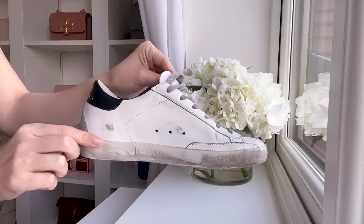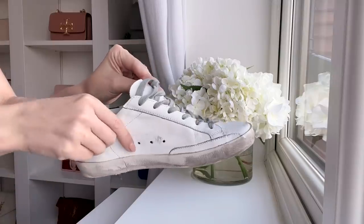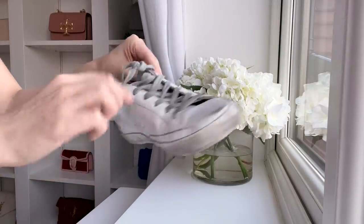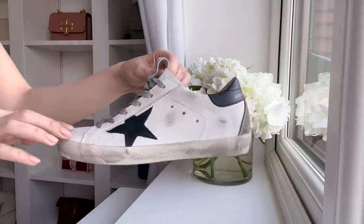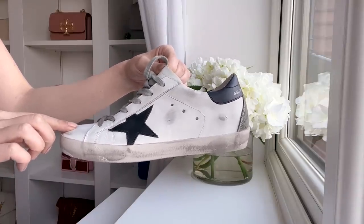Next up are my Golden Goose sneakers, and I would definitely say this is probably my riskiest purchase of 2021. There was a very high chance I was not going to get along with these, but I've actually ended up loving them. I think they are so great and so different from anything else I have in my closet. I have really grown to like the distressed look and just how carefree it is to wear them. You really don't have to worry about getting them dirty at all.